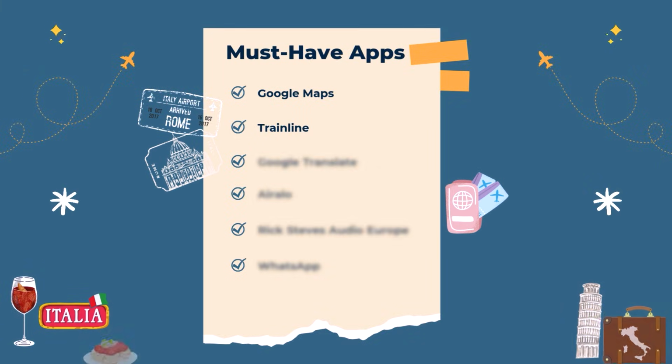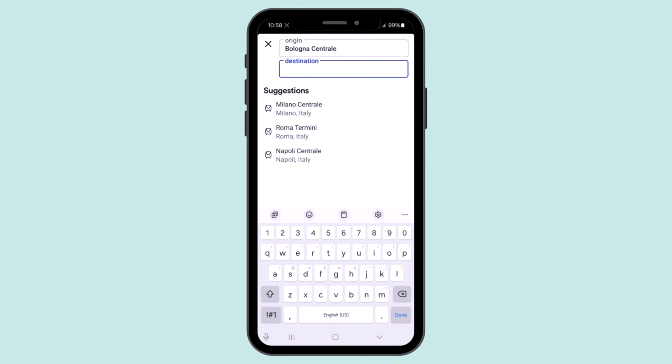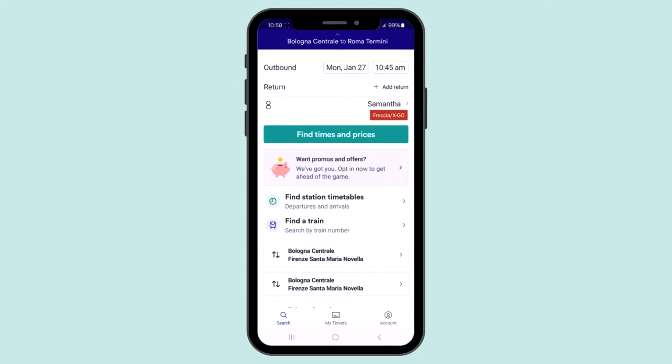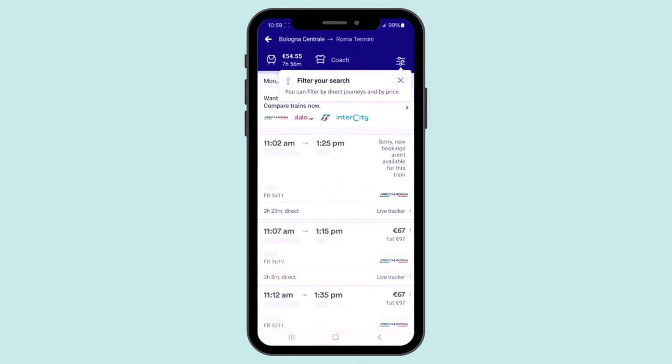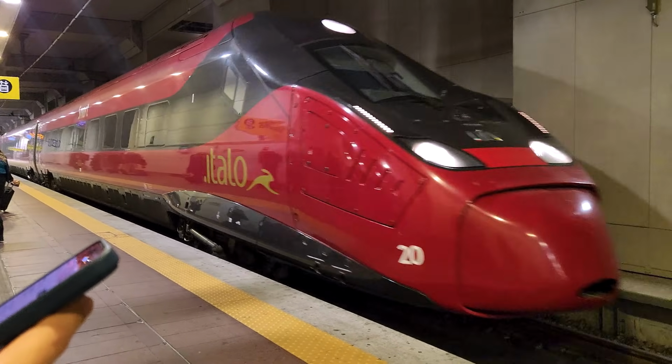We personally use the Trainline app for 95% of our train travel here in Italy. The app lets you easily book train tickets across Europe and even some bus tickets too. It provides real-time schedules, fare comparisons, and instant ticket bookings all from your phone. For us, we can book everything without the hassle of a long line or a paper ticket. It works for both Trenitalia and Italo trains.